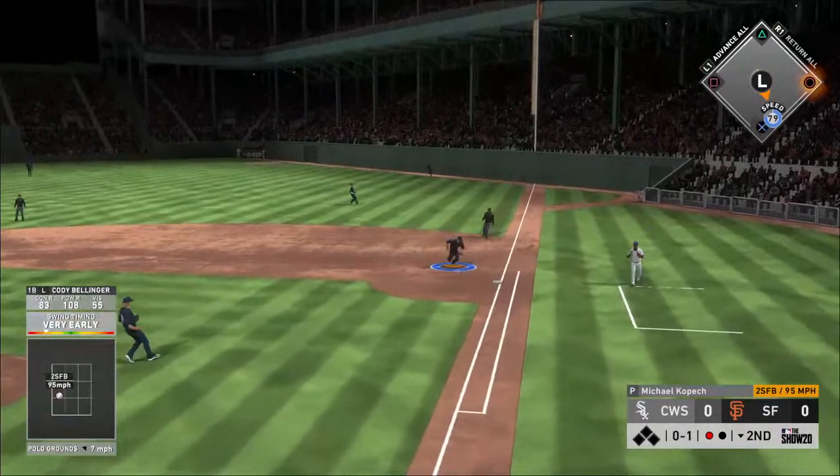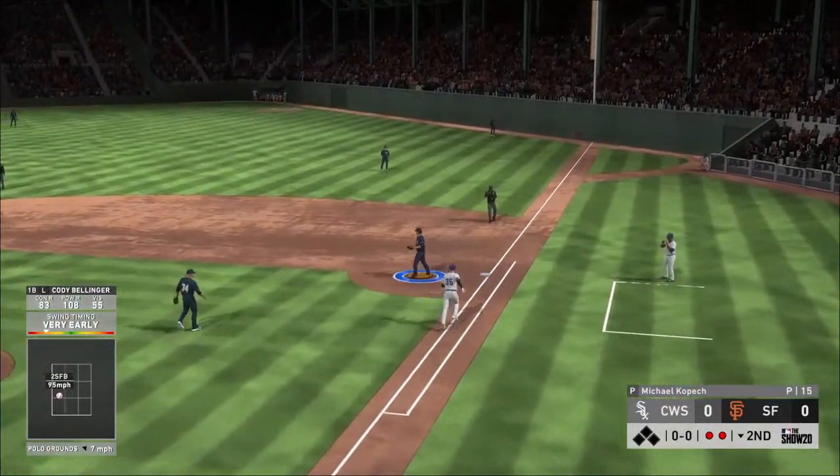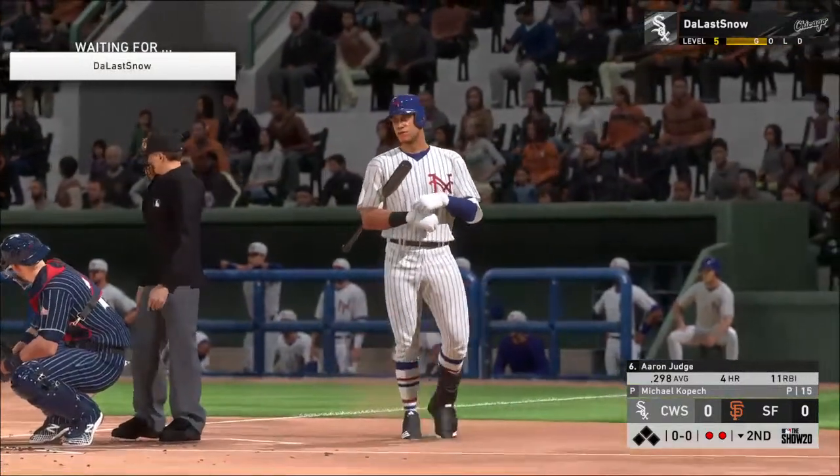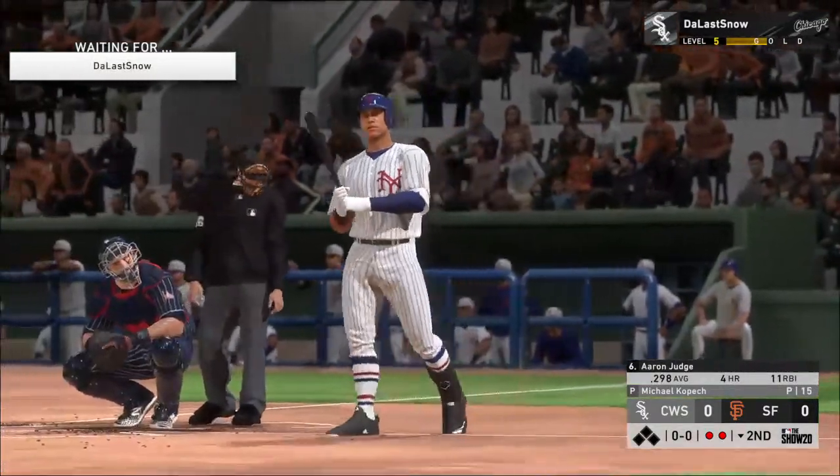Not surprisingly here, this is on the ground to the right side. The tag, and he is out. So bases are empty here with 2 gone, and that'll bring up the big bat of Aaron Judge.